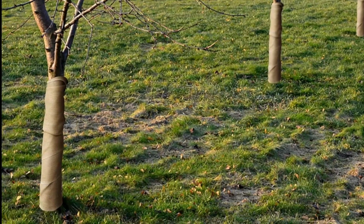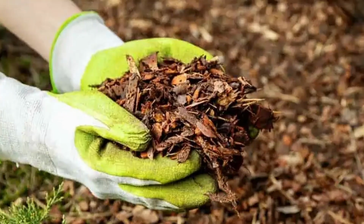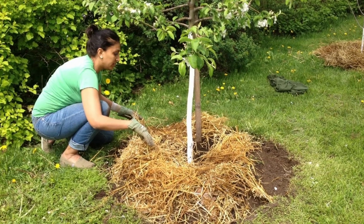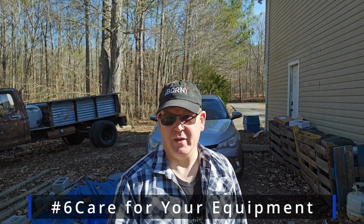And to safeguard fruit trees against freezing temperatures, especially young or sensitive ones, consider wrapping the trunks with burlap to protect them from frost. And applying a thick layer of mulch around the tree base can help insulate the roots against moisture and help regulate soil temperature. Number 6, care for your equipment.